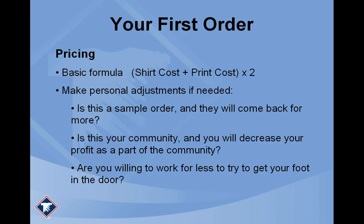If it is a sample order, if they're just getting a couple pieces, they're not ordering everything right off the bat, then you might want to consider lowering that cost a little bit. Is this somebody in your community? Is this maybe a local school? Is this maybe a local cancer walk that's done every year? Is this a member of your community? And do you want to decrease your profit just a little bit as part of the community?